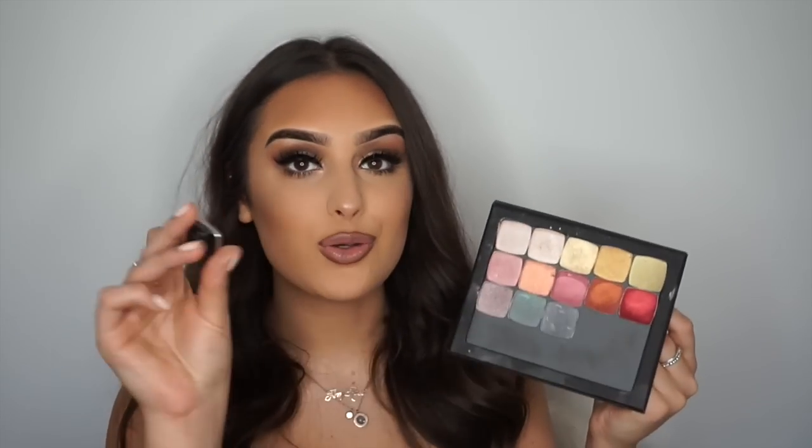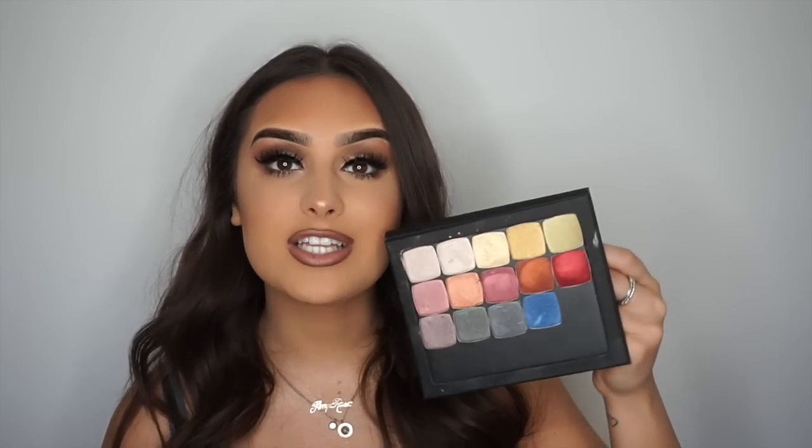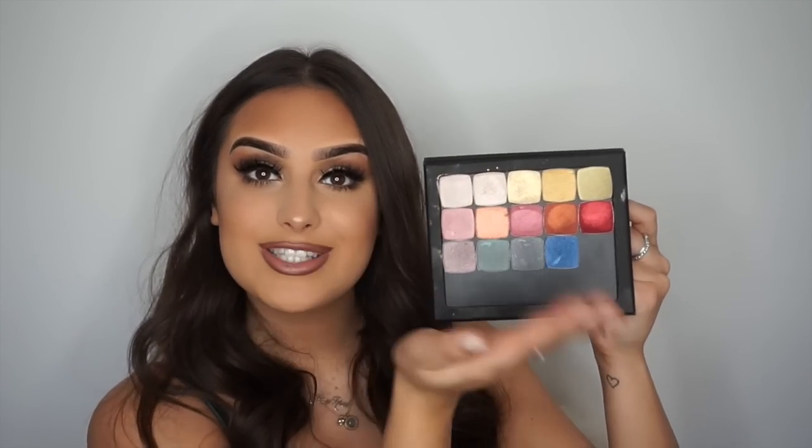So this is a magnet palette. The good thing about them is you can literally just take them off and then pop them back on. I've got a bit of OCD, so I like to put them all really neat. That one's not neat. I literally spent ages adjusting them. So this is what it looks like. It's actually really fun to put them in place. This palette comes with a mirror. It looks like this. It's such a sleek, sturdy palette.